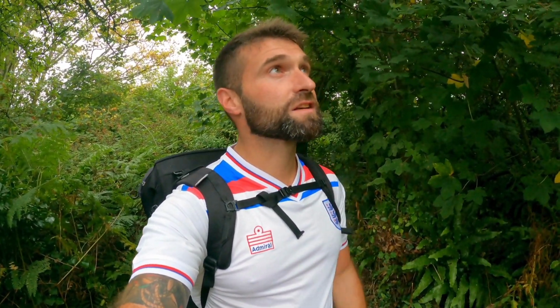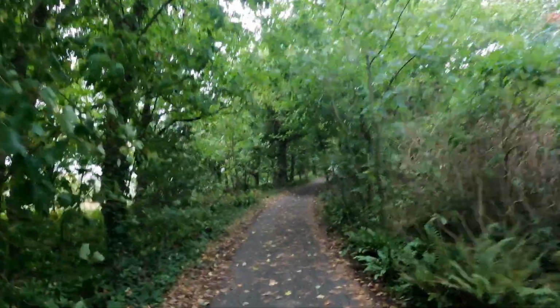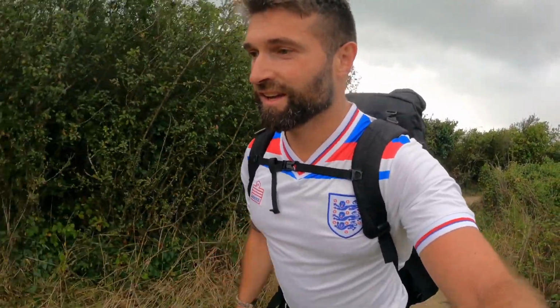Horizon's looking dark now, guys. So no sooner had I said it's dark on the horizon than the thunder clapped and the rain started. I was hanging tight under the canopy here, hoping it'll pass. It's not too bad at the moment. Right, the rain's abated a little bit, so I'm going to go for it.